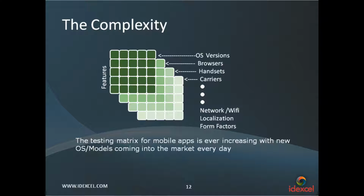websites. Here I'm showing the complexity that all these factors bring in. For every feature that you have to test with various combinations of the OS versions, browsers, different handsets, the carriers like Sprint, AT&T, network and Wi-Fi, the locations and localizations, and different form factors. iPad has two different versions with two different form factors. Likewise, Android has umpteen number of form factors. So this testing matrix is only going to become more complex and much more difficult to handle as more and more OS versions or different handsets and form factors are released to the market.